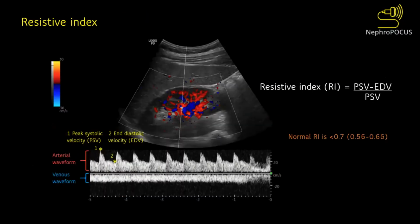So what about the resistive index? Resistive index is also a popular topic, right? It's the renal arterial resistive index. This also you would measure in the same vessels as you would measure to look for venous congestion.